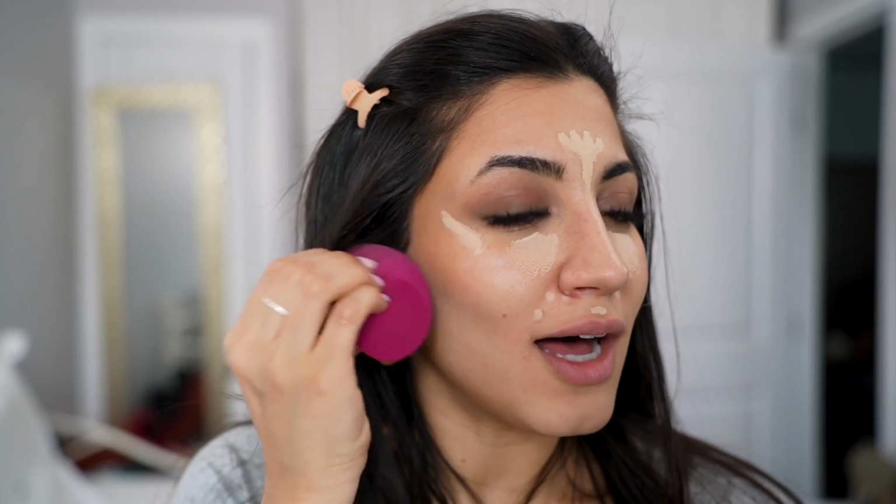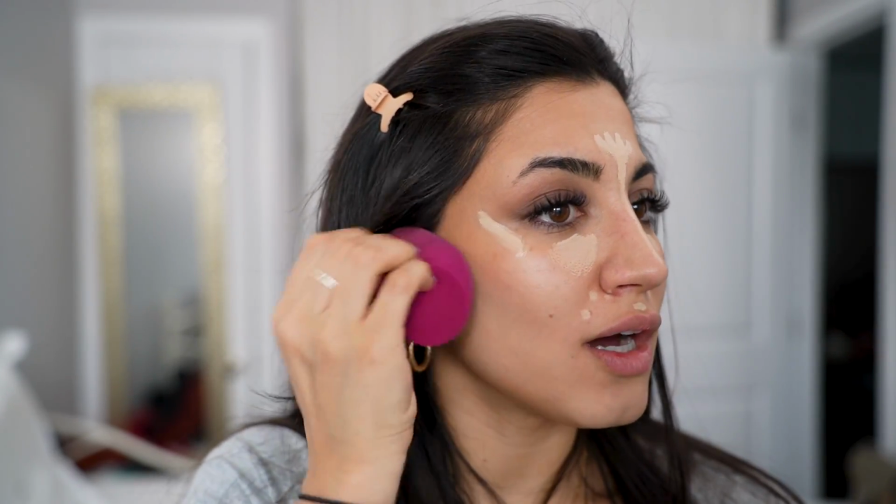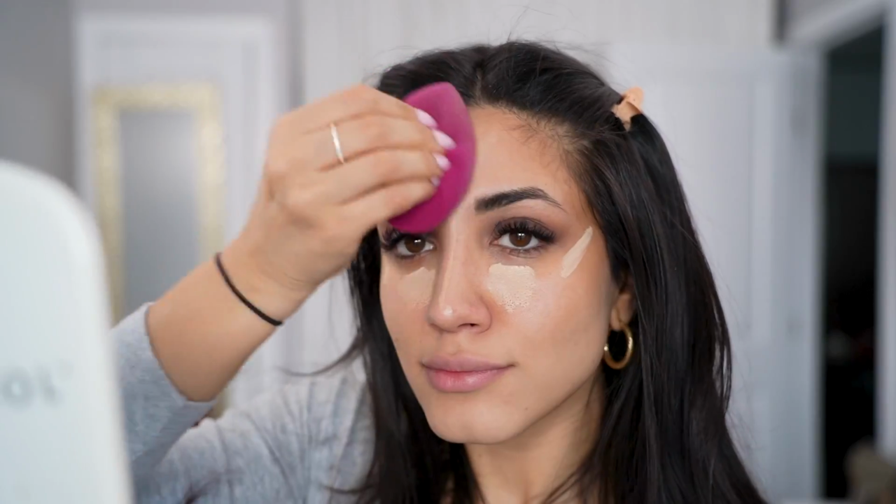So this is what it's looking like, and we're gonna blend it out with a beauty blender. As you could tell, I am just tapping it into place. I am not moving it around just because I don't wanna cover the contour we placed.